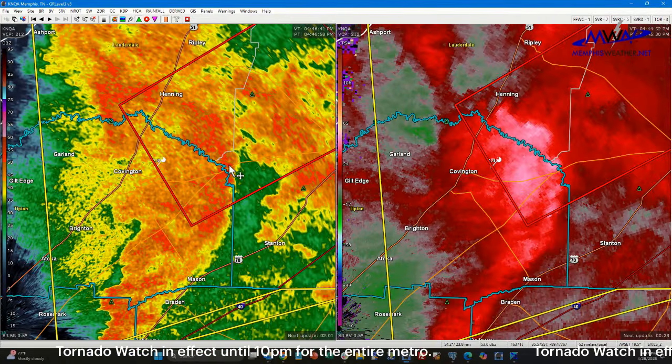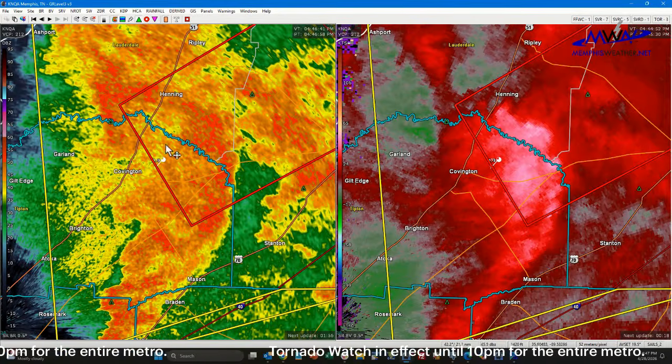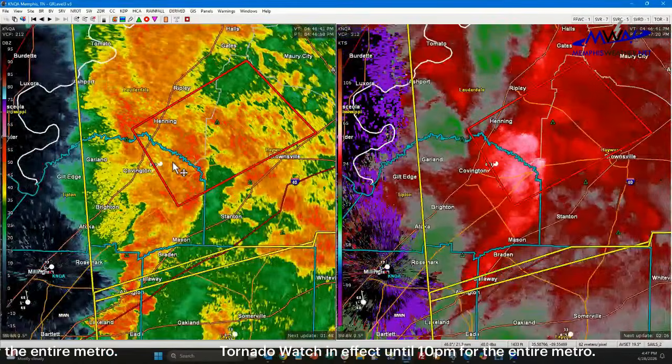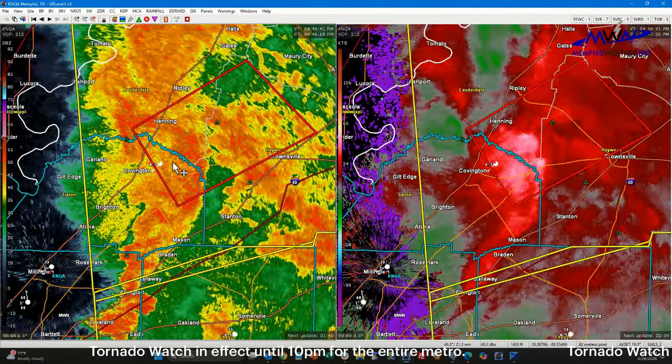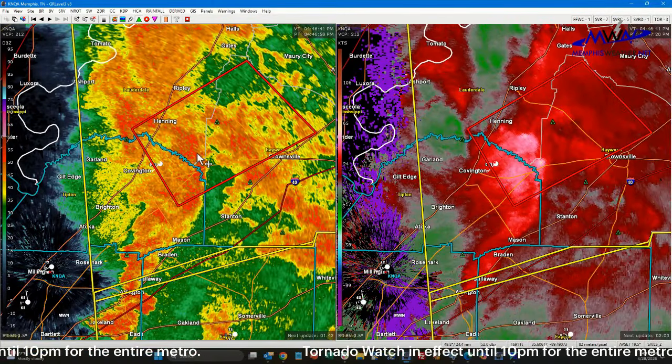Stay away from windows because these winds are strong enough that they could cause some damage. So if you're up in the Covington area, particularly northeast of Covington, you want to be finding your safe place right now and staying there. You will not probably have to be there very long. This storm is moving pretty quickly and will move out.